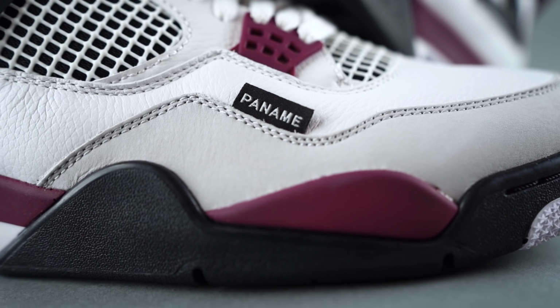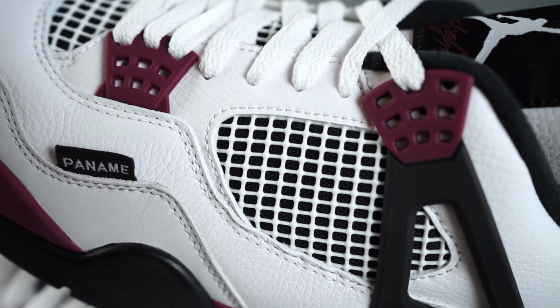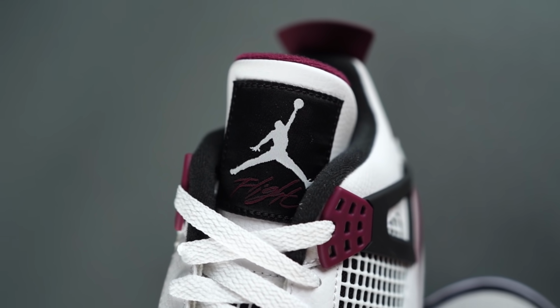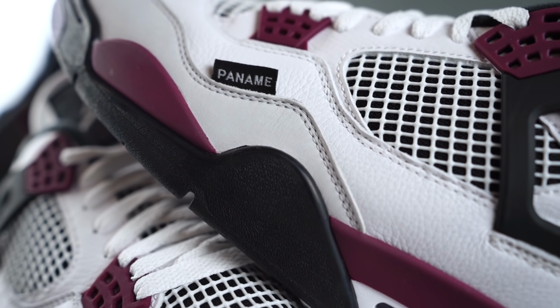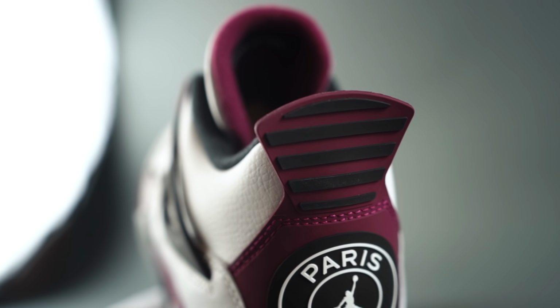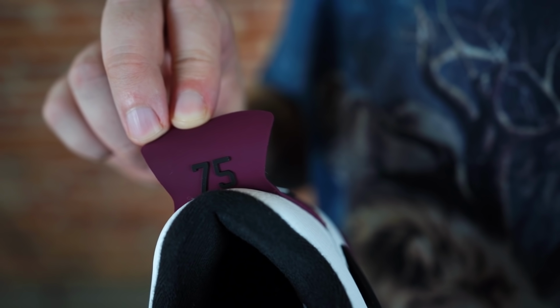Little Paname tag as well. Paname is slang for Paris. I'm not a brainiac, I just Googled that. You got netting on the sides and the lower half of the tongue as well. Jordan patch up top, all white laces. Plenty of Bordeaux to accent the white. I just think it's a really cool contrast. Paris Saint Germain on the heel, and I love how it's striped as well. And this heel tab is thinner than normal. Not that it really matters, but just something to note.